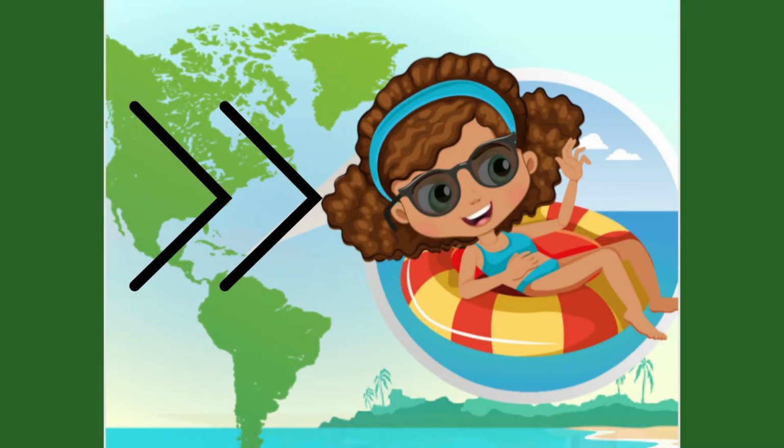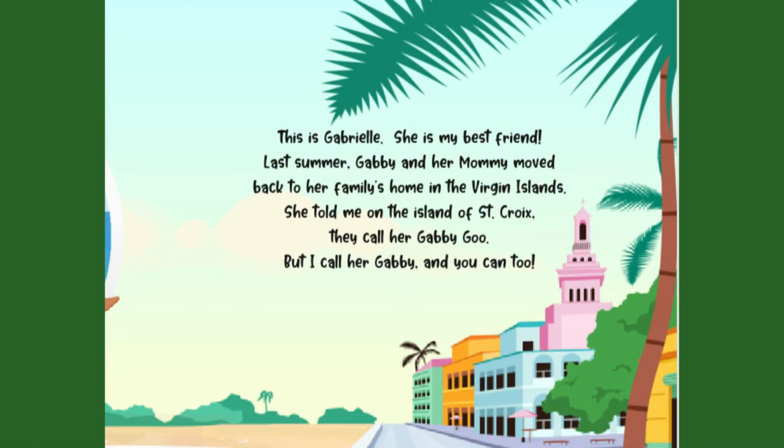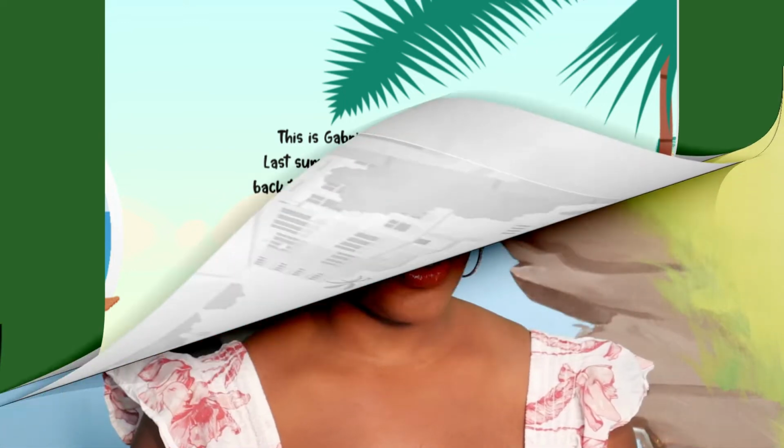This is Gabrielle. She is my best friend. Last summer, Gabby and her mommy moved back to her family's home in the Virgin Islands. She told me on the island of St. Croix, they call her Gabby Goo. But I call her Gabby, and you can too. Oh, what an honor. We just met her and we get to call her a pet name too.